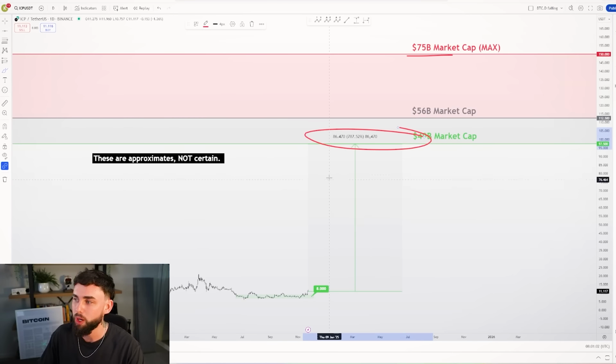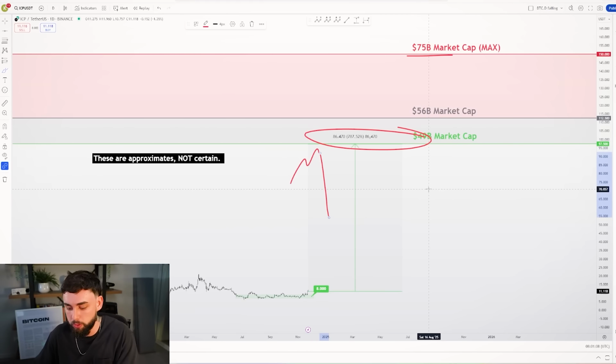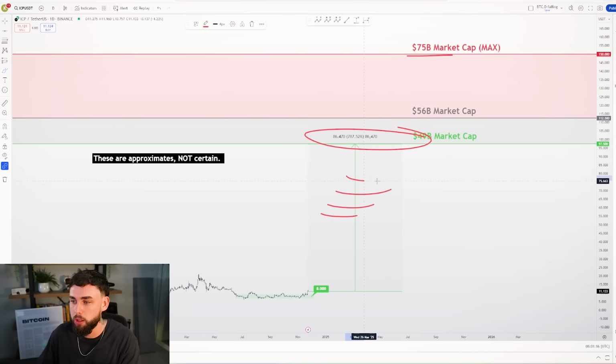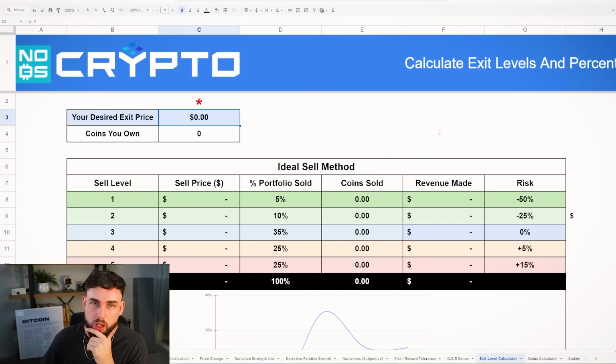Well, guess what? What happens if it goes to $97? Off by 50 cents and it goes down. It could do that. Anything could happen, right? And maybe it does go back up, but maybe you panic sell and then it goes like this. Who knows? That's the whole point of the market, right? So you're best to set up sell levels. Sell on the way up, and this way, if done correctly, you can get out in a safe way, which is why I spent a lot of time working on these sell methods.